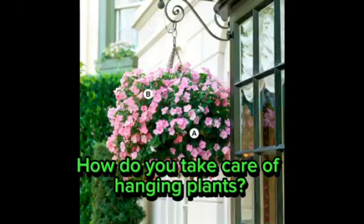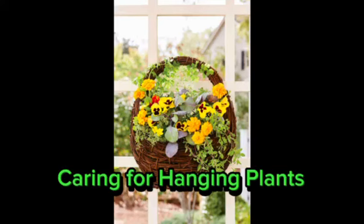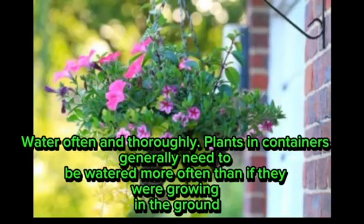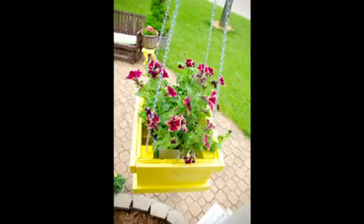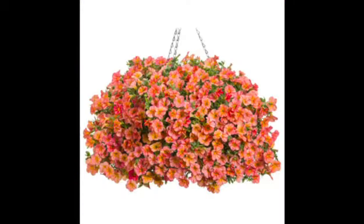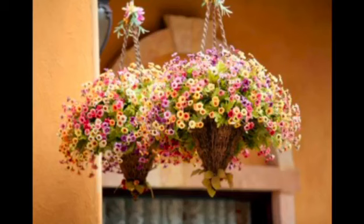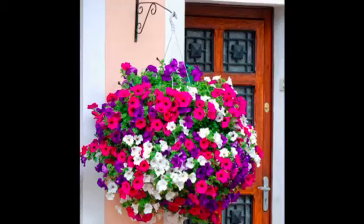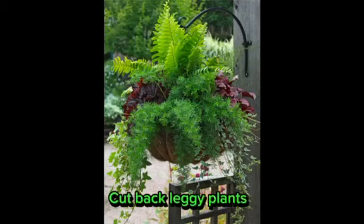How do you take care of hanging plants? Caring for hanging plants: water often and thoroughly. Plants in containers generally need to be watered more often than if they were growing in the ground. Deadhead blooming plants. In a mixed basket, replace plants as needed. Fertilize. If necessary, soak. Cut back leggy plants.